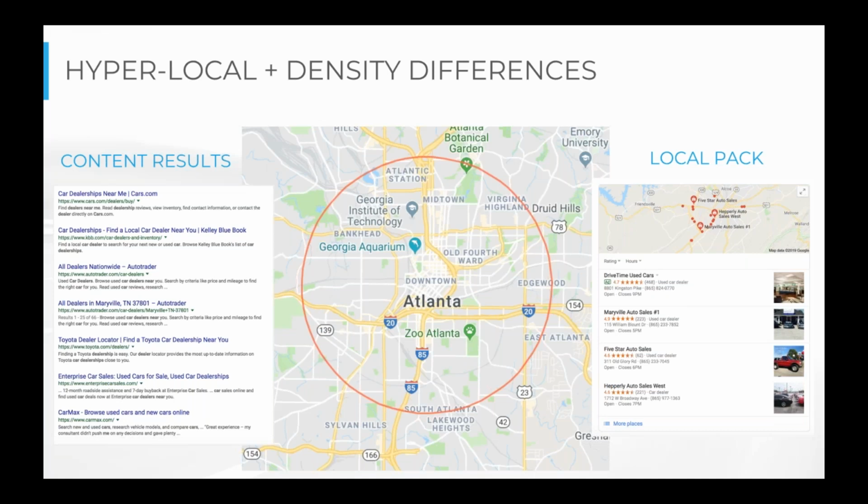How about if I went with best as the modifier? Best is a totally different intent. Best is looking at a wider net. It's pulling the best top dealerships in an area. And you're going to see some change when you're going from a rural area versus an area like Atlanta or Knoxville. There are going to be differences in the density aspect of this. But again, this is just about educating you that content does not have the density or the flexibility that the local pack does.